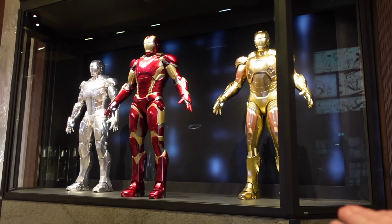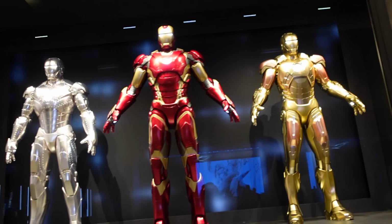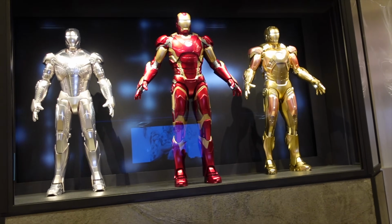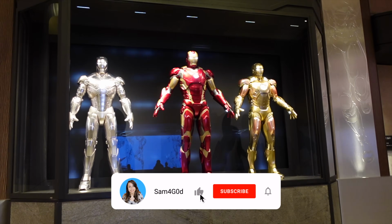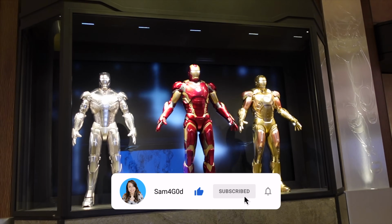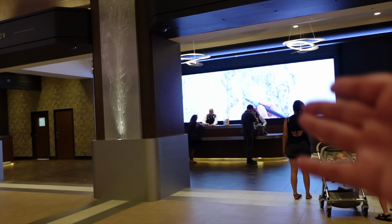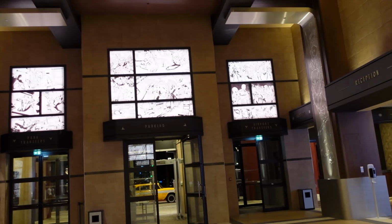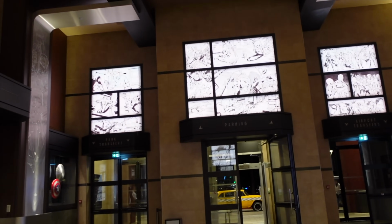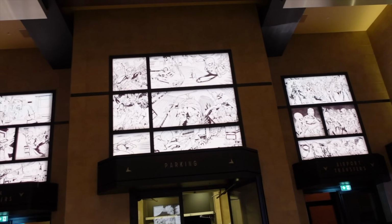Look at that. You've got Iron Man and his different suits displayed almost as if it's a museum, as if you've just walked into a Marvel themed museum. And that's one of the first things you see. It's a really cool display. It's located right opposite the check-in area, which is also pretty cool over there at the reception. And then there's loads of really awesome artwork everywhere as well, in a sketchy black and white way, which I really like personally.